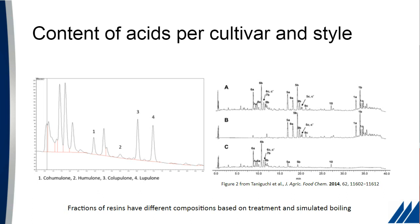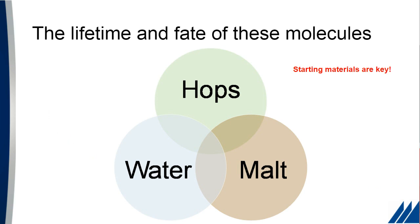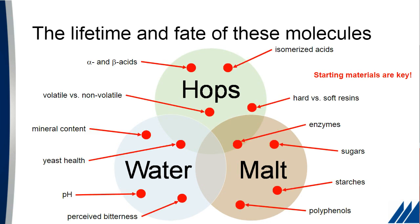So we started with the three main ingredients being hops, water, and the malt. And we're really just starting to scratch the surface of all the reactions and the starting materials that we need to characterize. And for each of these main areas, there are many factors and variables that we need to consider. Just a few of the points have been highlighted here.